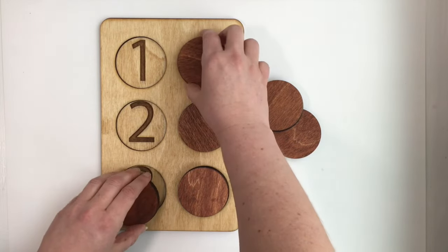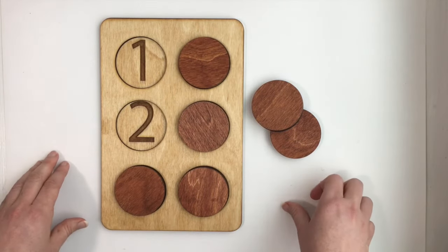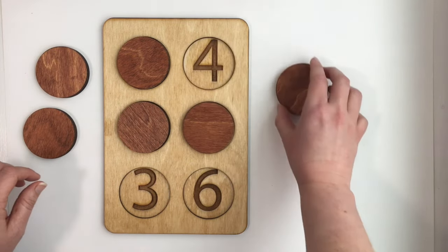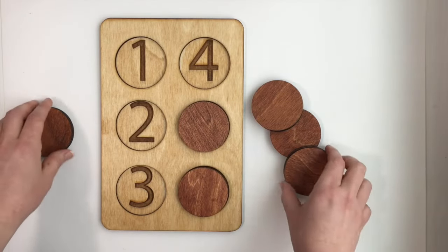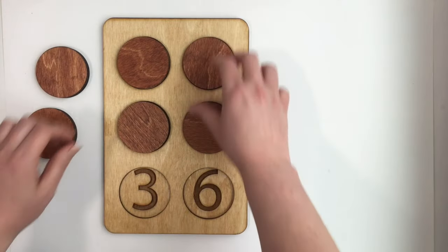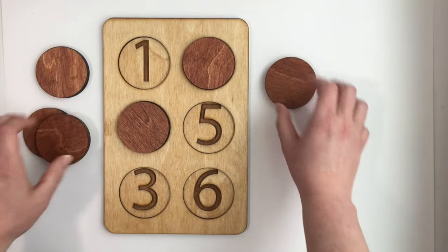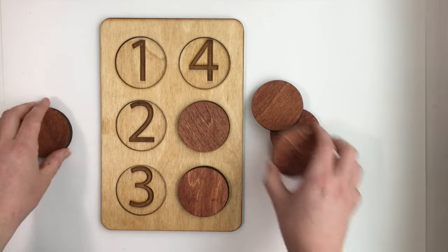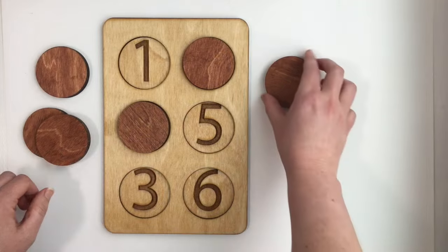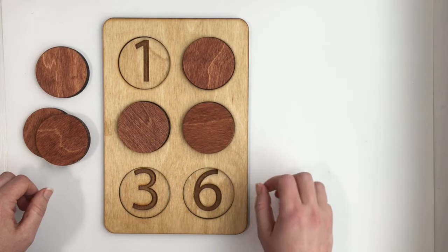8 is a number sign, dots 3, 4, 5, and 6, plus H, dots 1, 2, and 5. 9 is a number sign, dots 3, 4, 5, and 6, plus I, dots 2 and 4. 0 is a number sign, dots 3, 4, 5, and 6, plus a J, dots 2, 4, and 5. An overall summary.